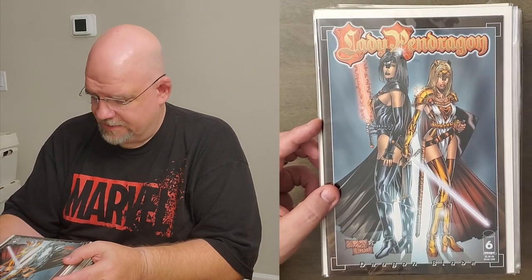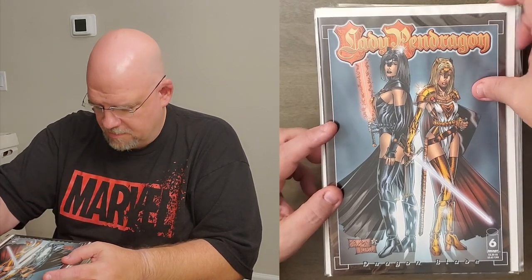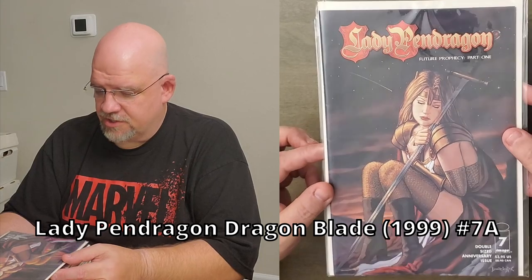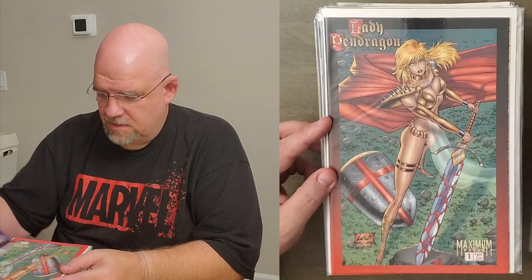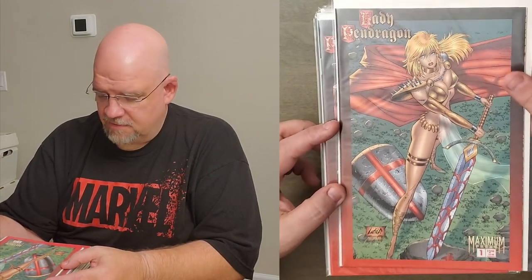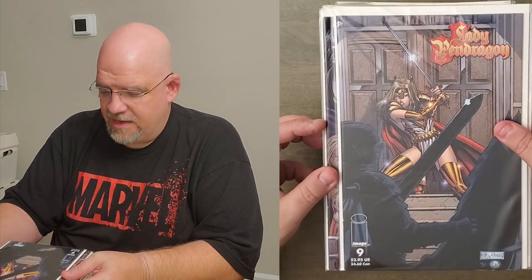Dragon Blade 6. Is this? I'm not sure, some of these are Dragon Blade, some of these are not. So it looks like they're maybe mixed up here. Lady Pendragon 7, double size anniversary issue. 8. Lady Pendragon 1 from Maximum Press. I knew that was Lee Field. The second I saw her legs, I knew that was Lee Field. Another copy of 7. 9.